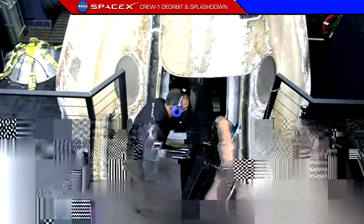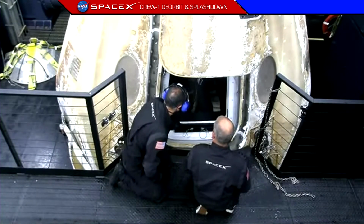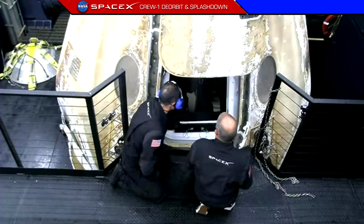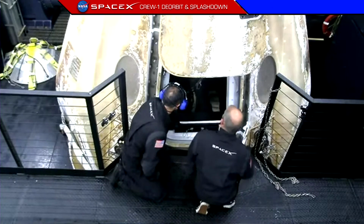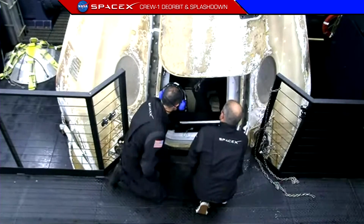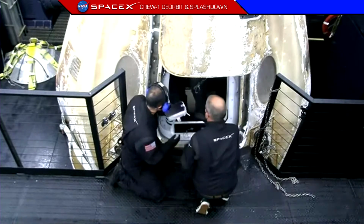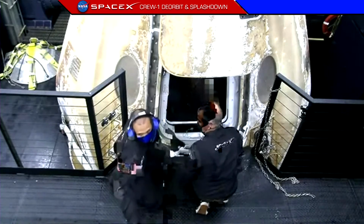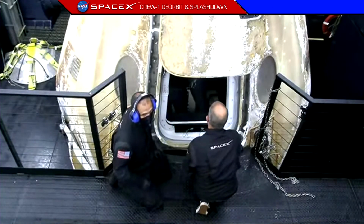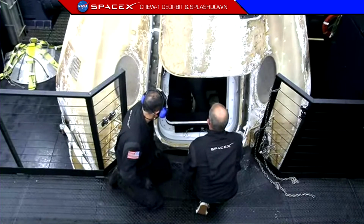The crew remains on the timeline to egress, or exit Dragon, in under an hour after splashdown. So they still have about 18 minutes until we reach that hour mark, and we are perfectly on schedule for the hatch to have been opened at its time. And we just saw one of those tablets being removed that the crew members were using to track the mission throughout the day.